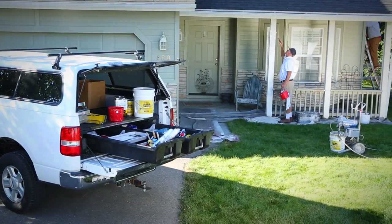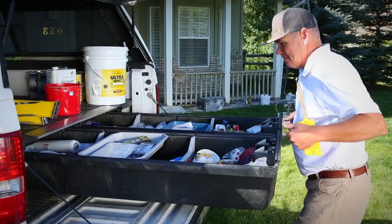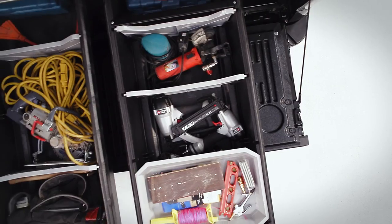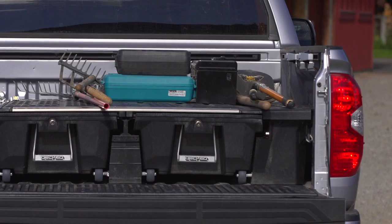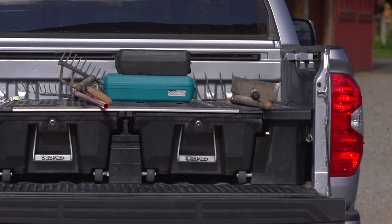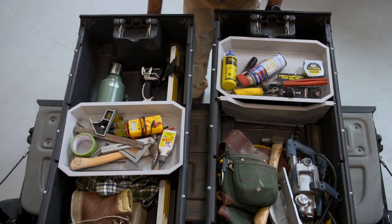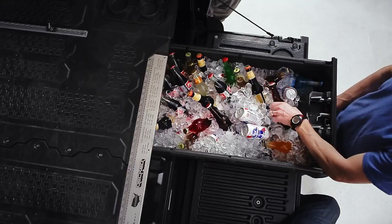DECK means no more crawling into the bed of your vehicle for that toolbox, bag, drill set, or other item. It also means no more reaching into an impossible to access crossover toolbox or crawling into your bed to actually get into it. Items that are placed on the DECK are easier to access than those sitting on the floor of a typical truck bed. With your tools, gear, and other items organized in the drawers, you still get full use of your truck bed or cargo van's cargo area.